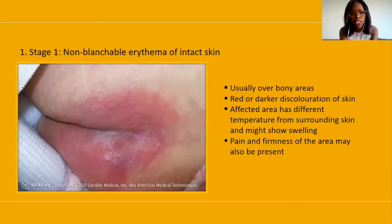So the first stage, stage 1, is non-blanchable. So what non-blanchable means is if you take your hands and, in between your thumb and your finger, you press extremely hard, right? So what you should see is it turns white and then it turns red. So if you do that to an area that has a pressure sore and it doesn't turn white, that's what non-blanchable means. It means the blood doesn't move away. So that's when it turns white and it rushes back and then it turns red. So if you do that in a pressure sore area, it won't turn white because the skin cells there are dead. So the blood is actually stuck in that area, so it doesn't move away.